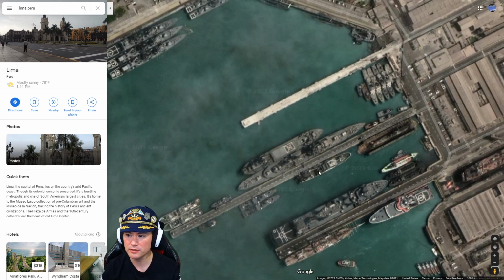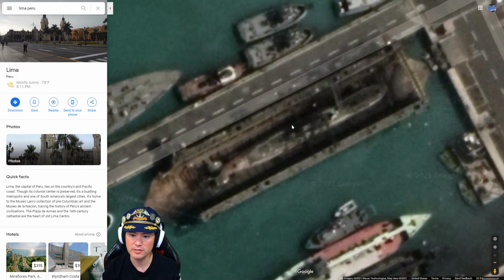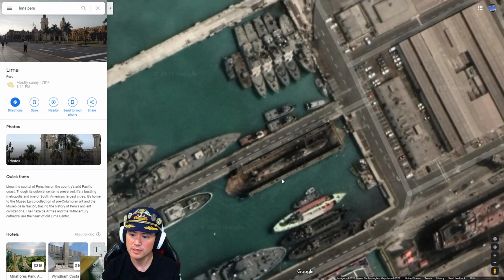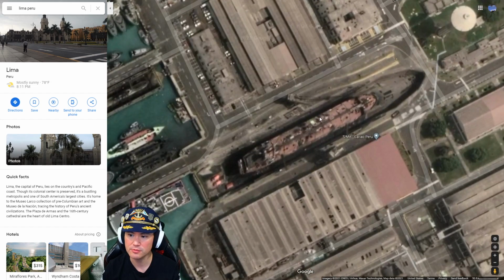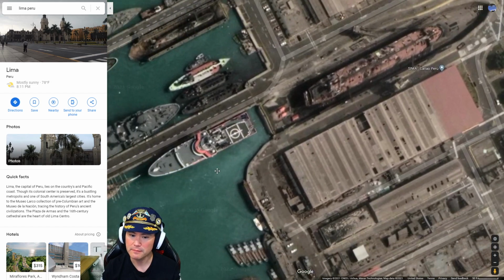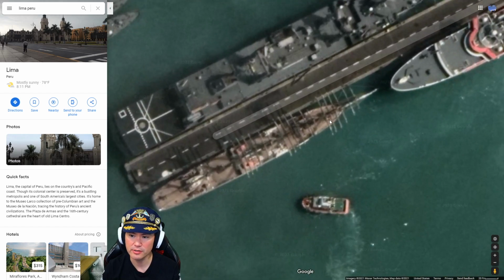If we back up just a little bit, we can see some of the other ships around the area. This almost looks like a submarine that looks like it's being scrapped, but it's hard to tell. There's a couple of other ships in various stages of decay, like this one here. And then, of course, we've got a sailing ship, a tall ship. That looks pretty neat.